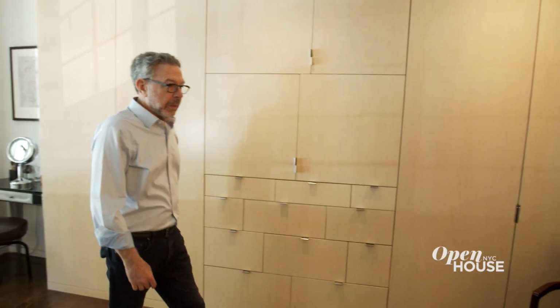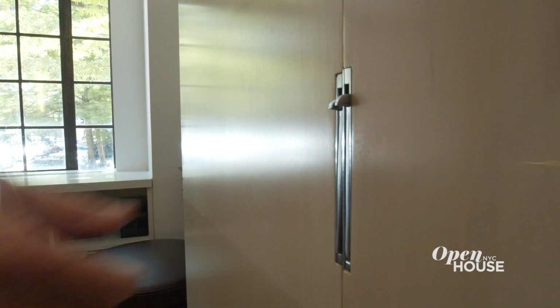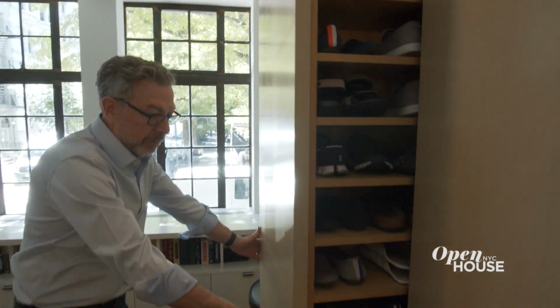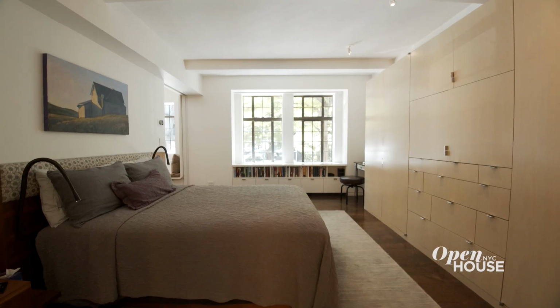Part of the millwork in the bedroom incorporates what I like to call a shoe pantry. The entire cabinet slides out so that my wife Audrey's shoes can be accessed from both sides. It's a shoe collector's dream.